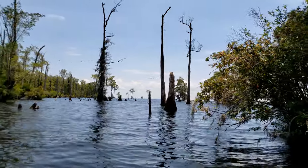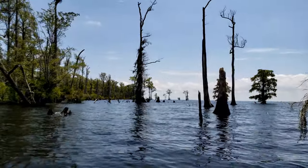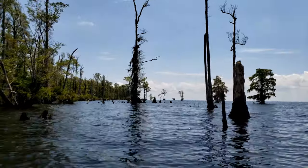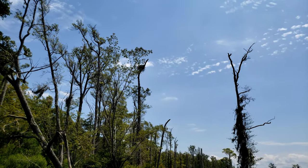Now look at those. Hard to tell from this distance, but they look like cormorants. There's a huge osprey nest up there. I hope I can get that osprey.